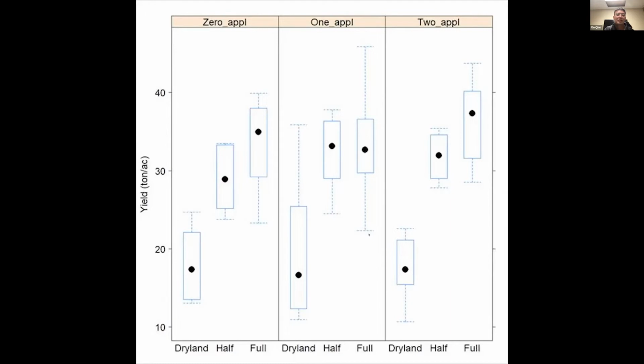So to me, the interesting thing is if you look at the first panel, it kind of follows the amount of irrigation, which is dry land had the lowest yield, and then half irrigation, and then full irrigation. But if you move to the middle panel, after you applied a polymer 1 time, the half irrigation almost had the same yield as the full irrigation. We didn't find any statistical difference on that, but numerically you can see the change in that yield.